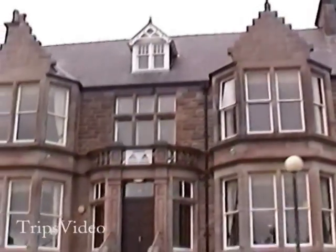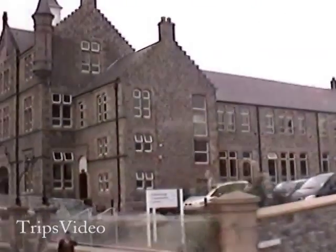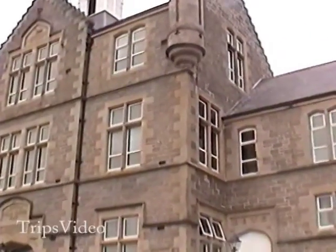The building here on the right is the youth hostel. And the next building coming up on the right is Islesborough Community Centre. It used to be a public school. It's now been turned into a community venue.